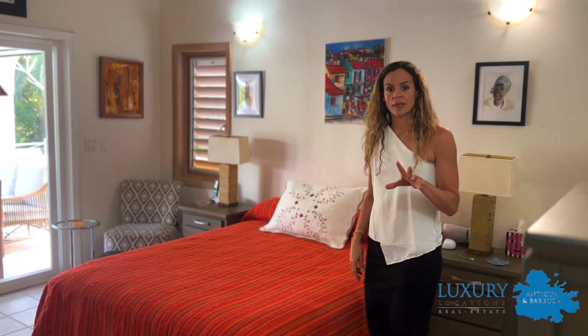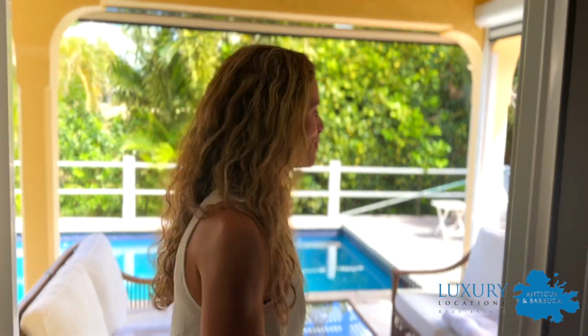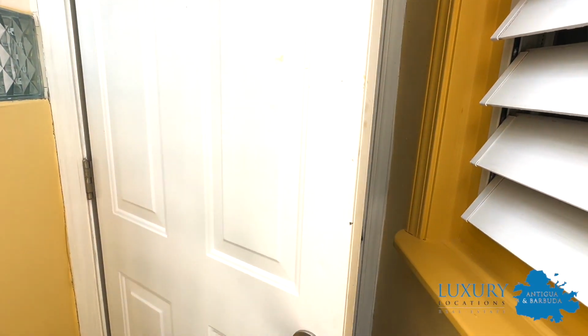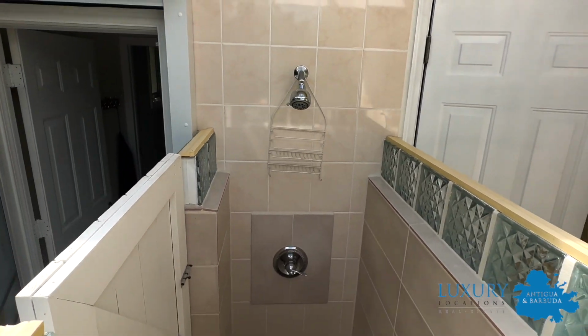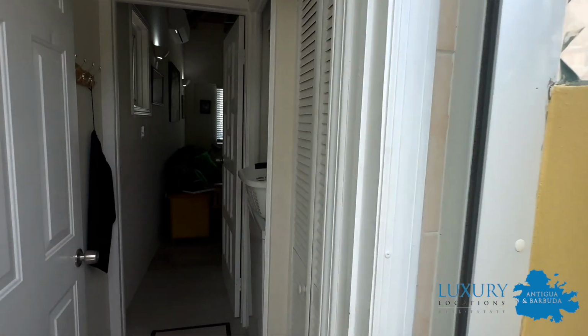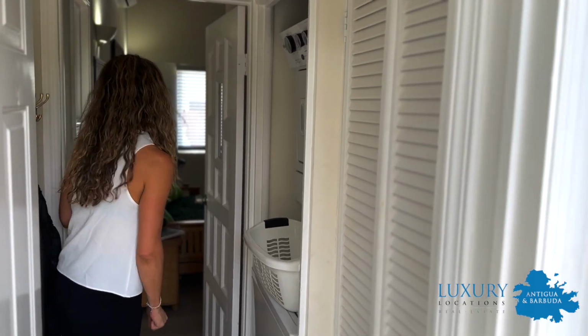There is another room in this property, but it's outside, so we're going to go through the primary bedroom doors and go and have a look at this extra room. So outside on this area, you have a guest toilet and you have an outside shower. Then you come through here, screen door, which is great. And then you have your laundry facilities. So you've got storage here and you've got a washer and dryer. And then you come into the room.